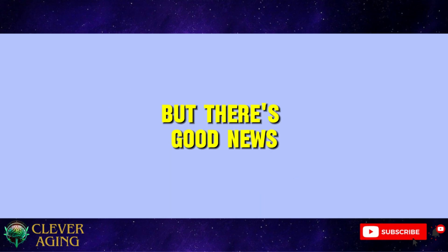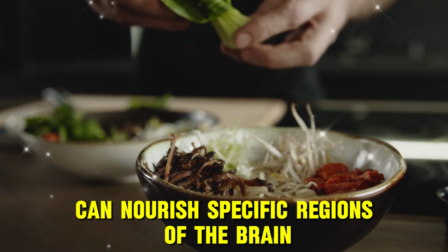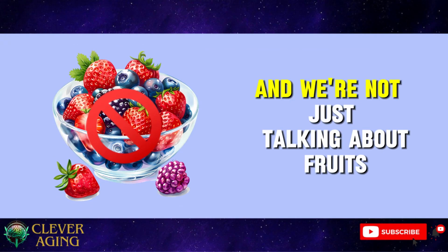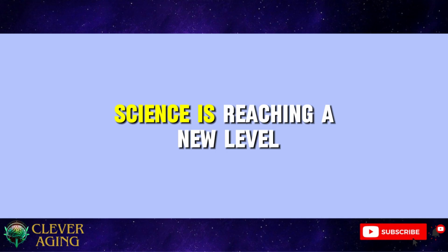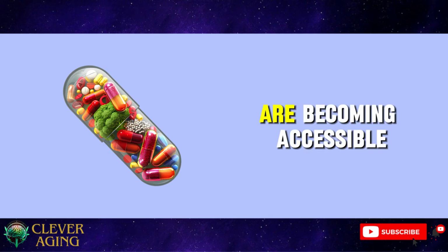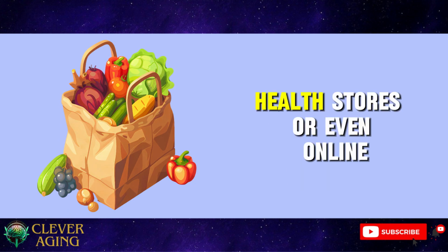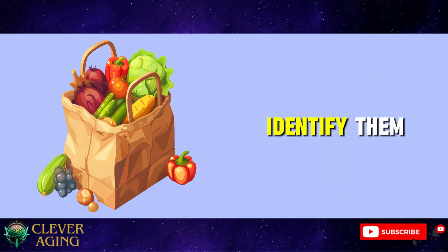But there's good news. Scientists have discovered that certain foods can nourish specific regions of the brain responsible for memory, attention, and mental clarity. And we're not just talking about fruits, vegetables, or nuts. Today, science is reaching a new level. Encapsulated extracts, neuroprotective powders, natural actives, and even formulas inspired by clinical diets are becoming accessible. Many of them already available in regular markets, health stores, or even online. And today, you're going to learn how to identify them.